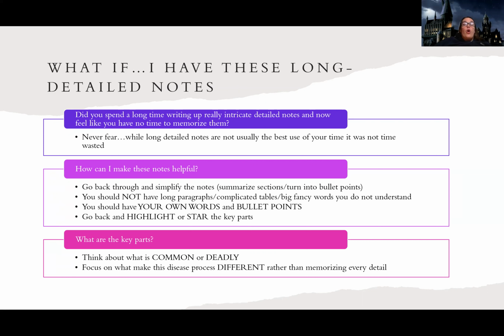To make them helpful, go back through and simplify the notes and summarize sections. Take a whole section and summarize it in just a sentence or a bullet point. You should not have long paragraphs or complicated tables, or big fancy words you don't understand. You should have your own words and bullet points. Those are the best way to do notes.